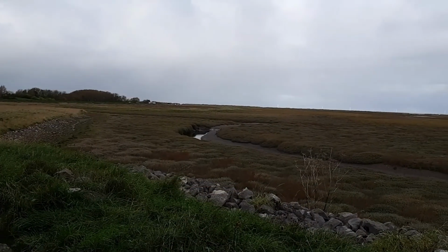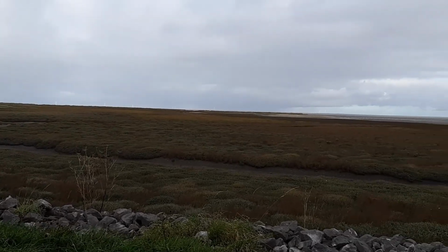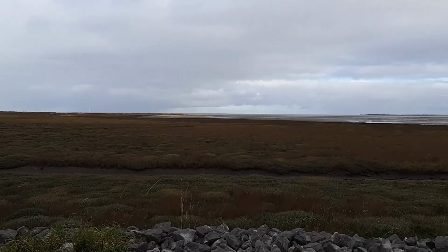The Point of Ayr is part of the Dee estuary. It has a mixture of habitats including beach, sand dune, shingle, mudflats and salt marsh.